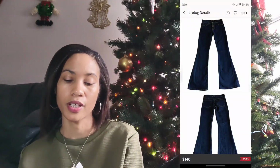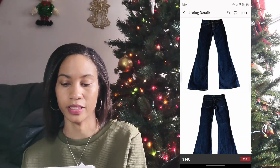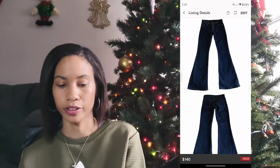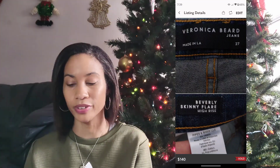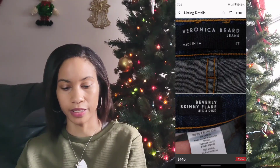On the 24th, I sold this pair of Veronica Beard size 27. These were the Beverly Skinny Flare High Rise, and they had a button fly, blue jeans. I paid $4.50 for them. They sold for $140, so another phenomenal sale. And I got a profit of $107.50. Then, right after that, I was like, again? This is such a good month for me. Every time I was just like, oh, really?